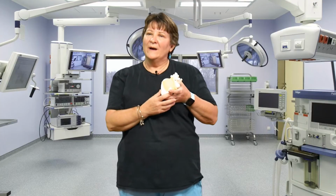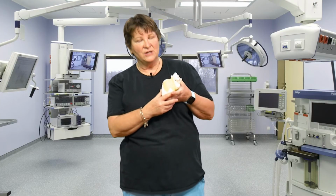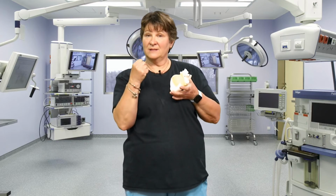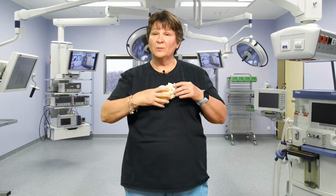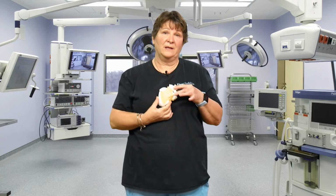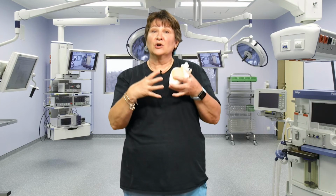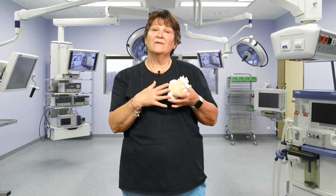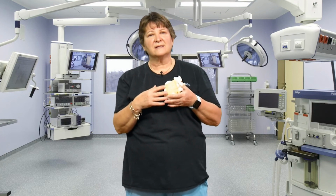How big is our heart? Well, Amy, that's a good question. So typically you say that your heart is about the size of your fist. So my heart would be about this size. So this would probably be about the same as what my heart would be. But if your heart's not working very well, it tends to get bigger and bigger and bigger. So sometimes you have an enlarged heart. But typically, it's the size of your fist.